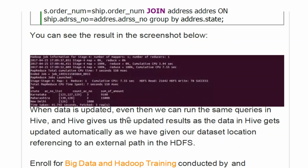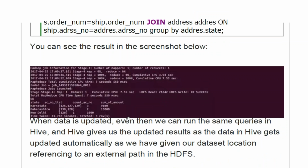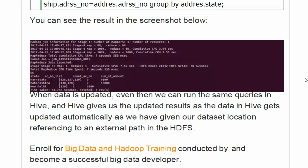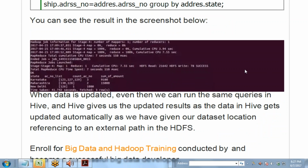Why are they not doing the same query activity in SQL Server? Why are they doing it in Hadoop? Because Hadoop is much faster when it is working. It is performing on HDFS. HDFS processes data in 64 MB blocks, processing the data in 64 MB blocks.